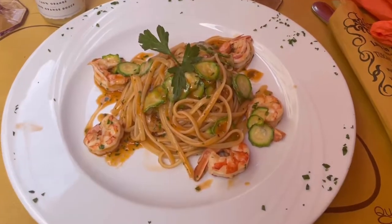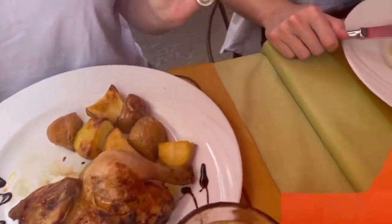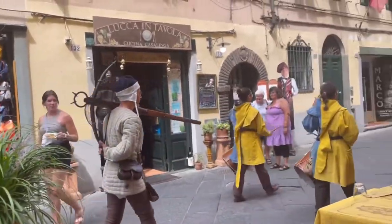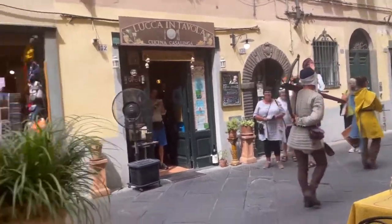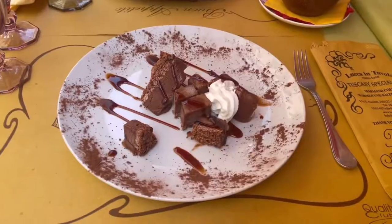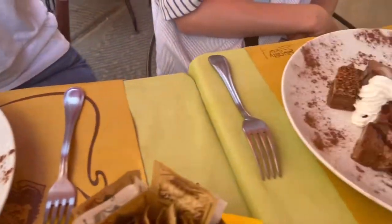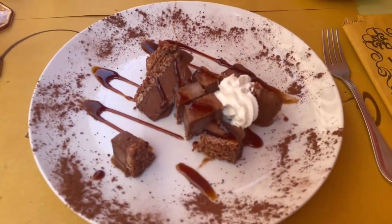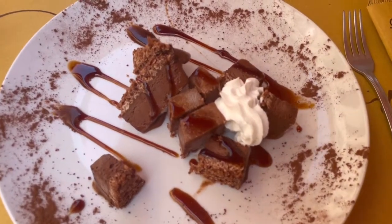Yay! Time to eat! So wow! Our desserts came. We ordered some kind of chocolate cake. Looks like this. It's kind of like ice cream maybe. We didn't try yet, but looks good.